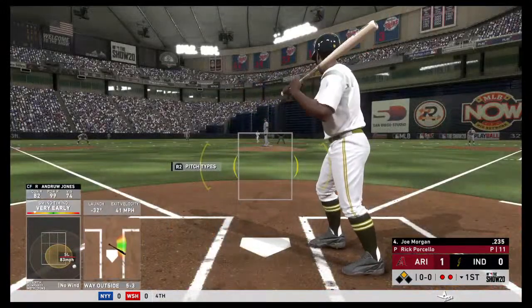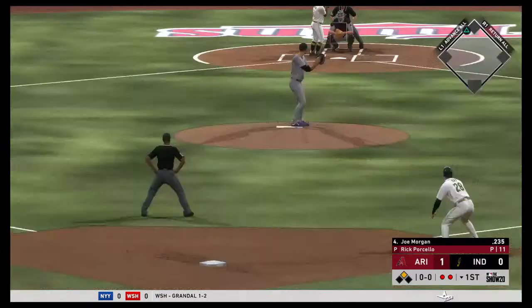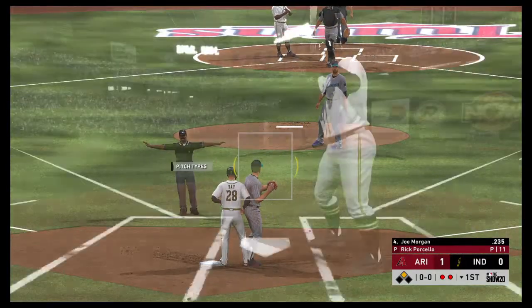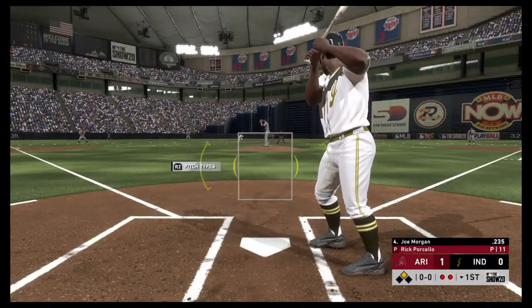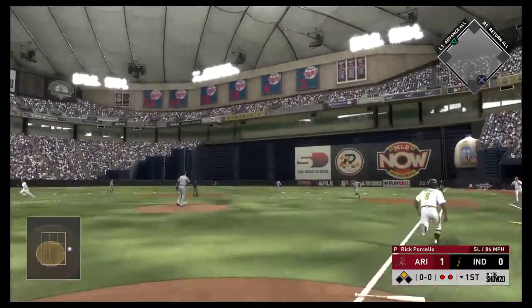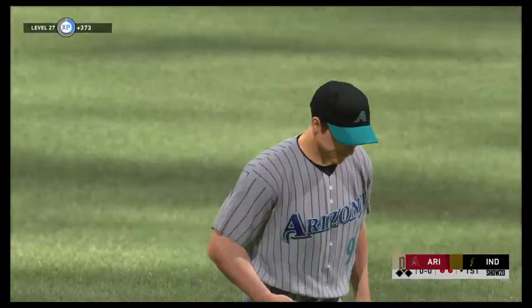Stepping into the box, Joe Morgan, as he'll look to bring home that tying run from second with a base hit into the outfield. A throw behind the runner at second. A dive, but he's back. He's set. Here it comes. Heading out towards shallow right. Slaughter will reach out with one hand to make the catch on the move, and that ends.